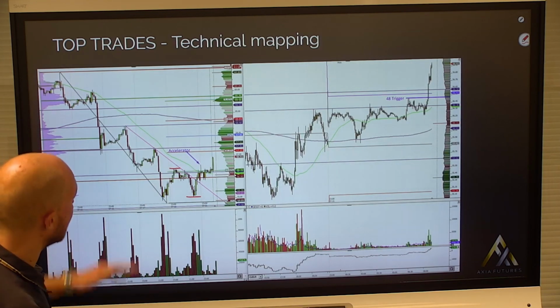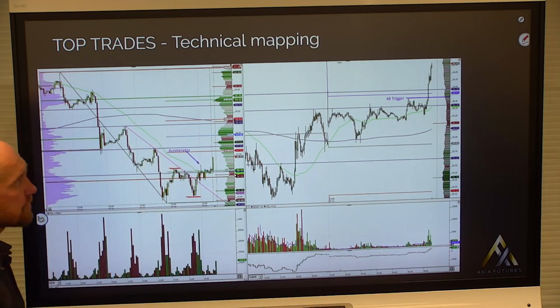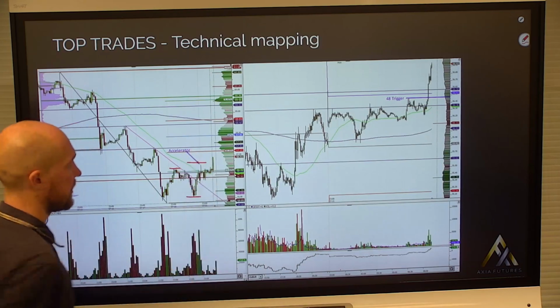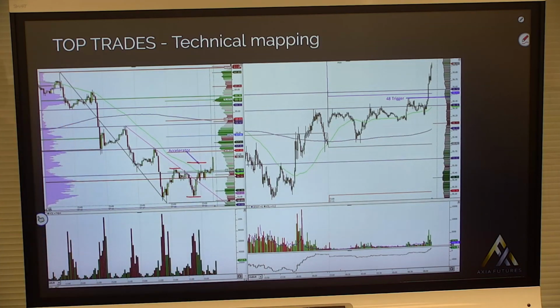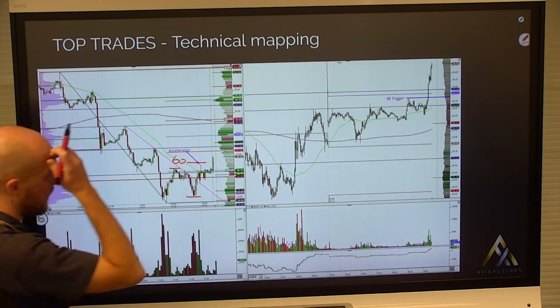What you can view that as is an accelerator point. Once you get through there, the market should open up to the upside, because anyone who's short in this zone is then going to go, right, I know where I can put my stop. I can put my stop above the point where we ran out of buyers. So those 60s are then going to be key.